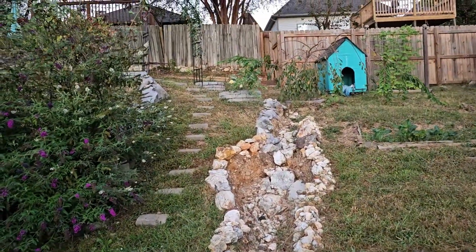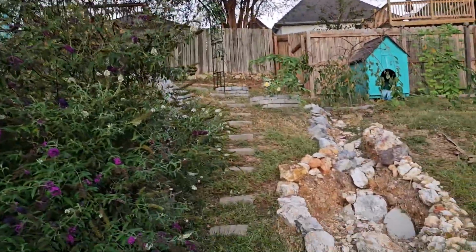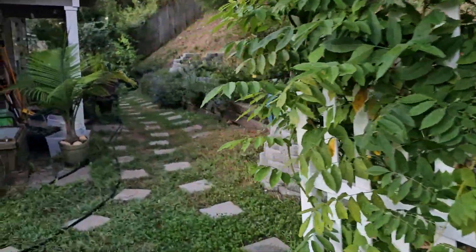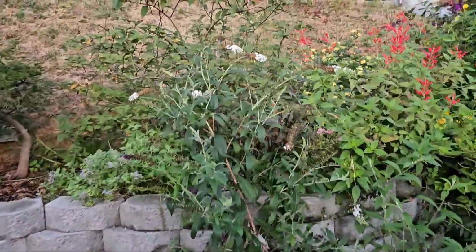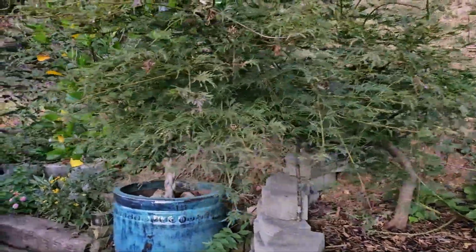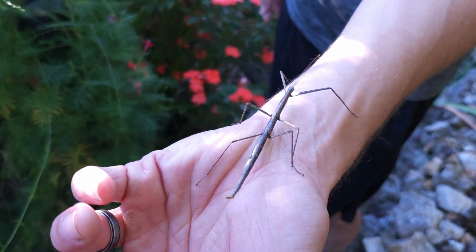All of the roses up there are new this year. Not this red rose, but everything on the hill. So next year, those are going to be amazing. The butterfly bushes make it smell so good out here. And there's a Japanese maple. This is a giant stick bug.